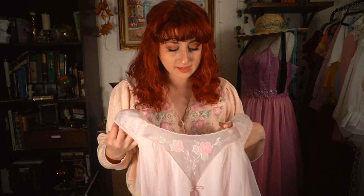So I also got this little nightgown, which I believe might be, I don't know how to date things, but this looks like it's from the 60s. Miss Elaine, and then look at this tag. If it's not 60s, it's at least 70s, and it's very, very cute, like a baby pink, probably the same color as my skin, but oh well, I'm only gonna be wearing this in the house.